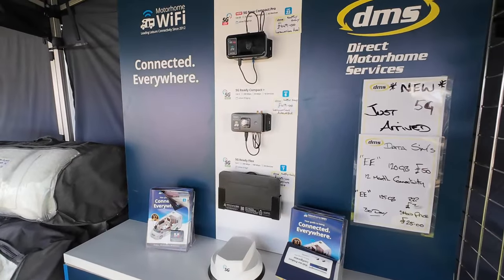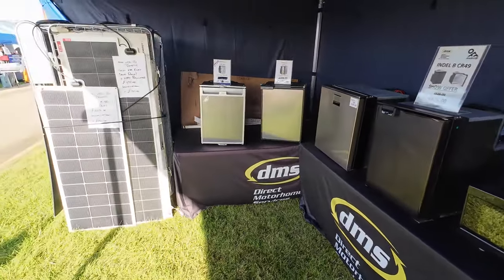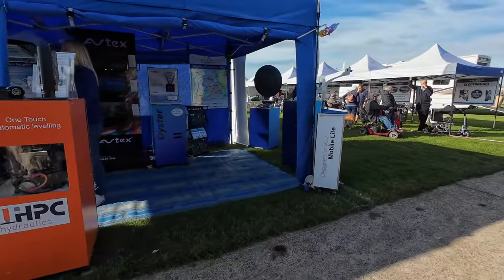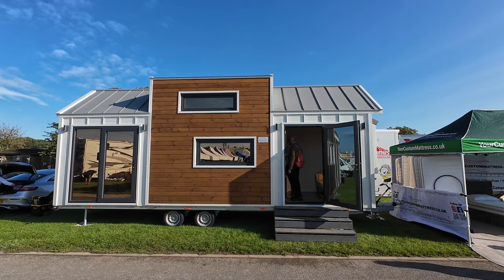Can you remember how much the door? I want that. The door. Rachel's going to have a look around this tiny house now.